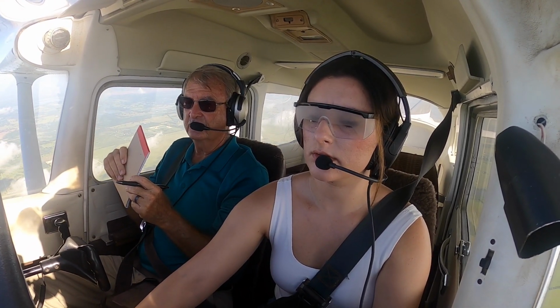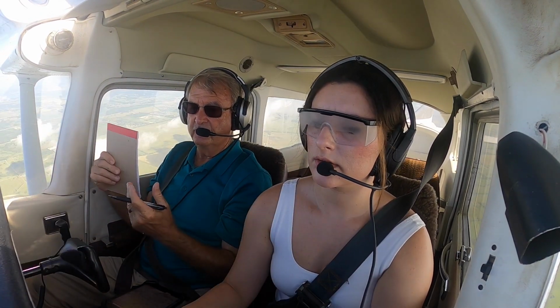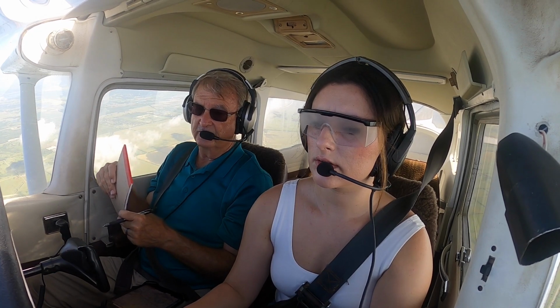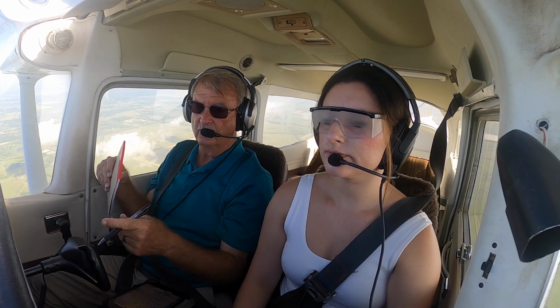Okay. Add power, you're slowing down. You're low and slow, so it takes just a touch of power. So you need to raise the nose up a little bit. And probably a little bit of trim, just half inch of trim maybe. That's plenty. 150 heading.